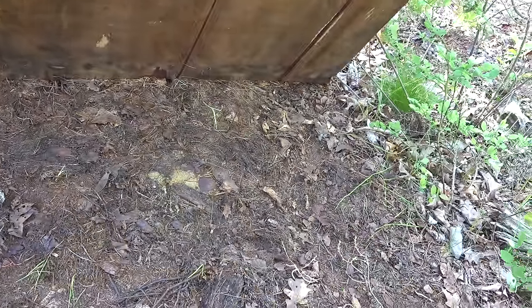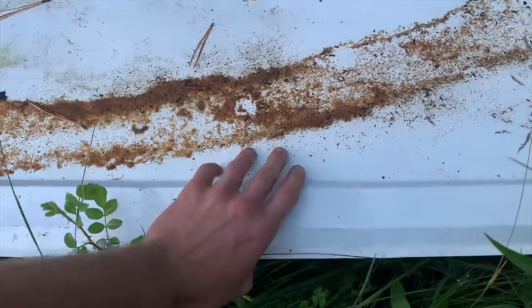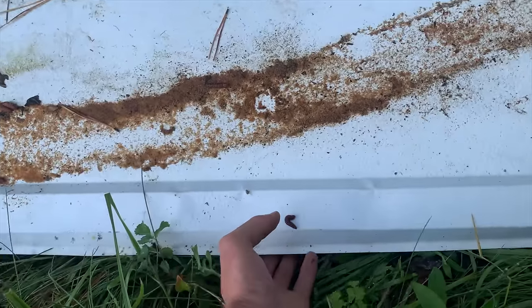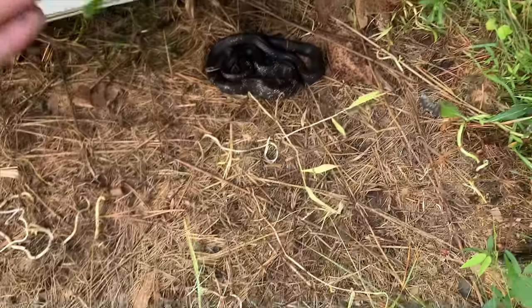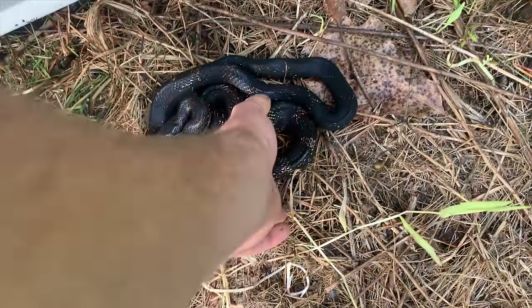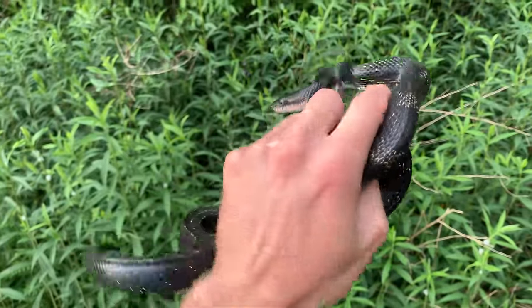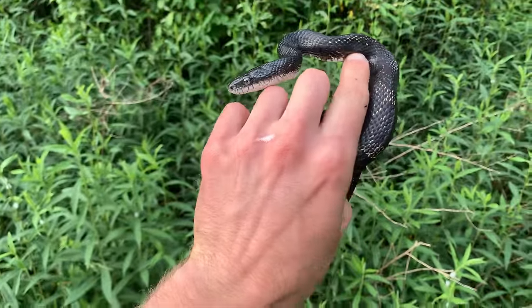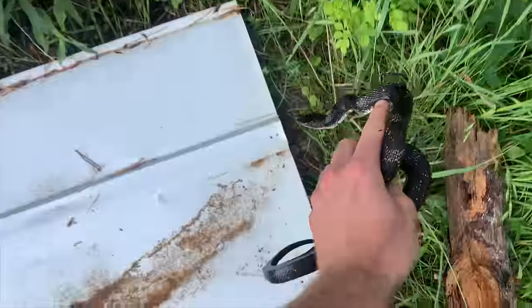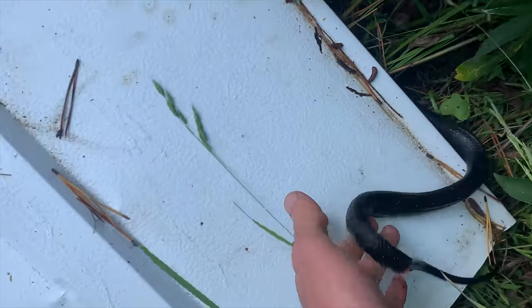Rats. Something's been using it. I never wanted to be on like the trails and stuff. Nice little rat snake. Yeah. That's neat. He's using the board. Put him back under. All right, he'll go in the grass, but whatever.